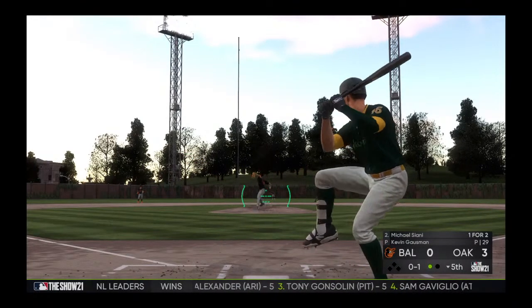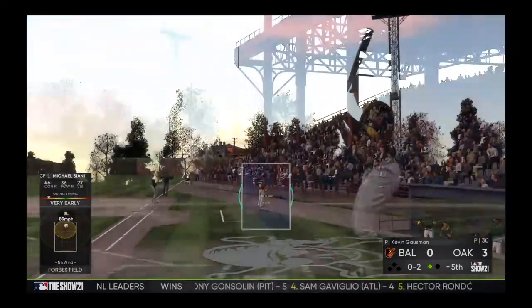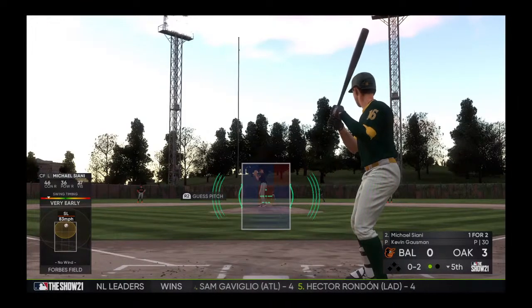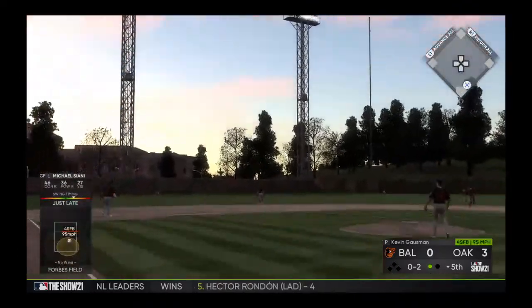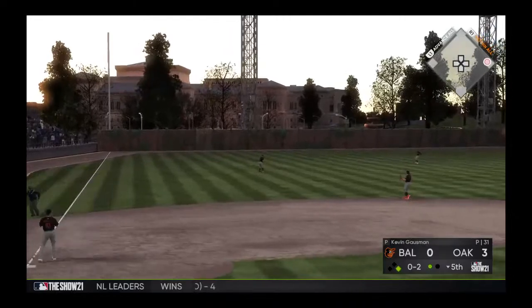The 0-1 on its way. Another one fouled off, and he's quickly behind 0-2. Bases are empty, 1 man out. Swing and a liner. And that finds the outfield grass for a base hit.